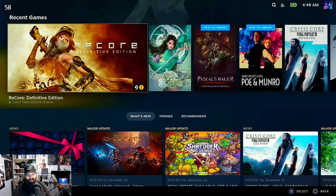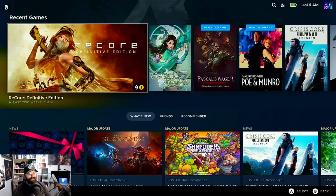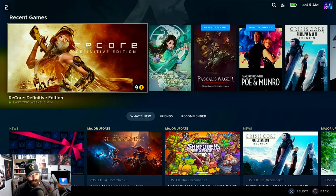Now, how do you take screenshots? You have a portable device, but you can't take screenshots or do all the other fun stuff. There is actually a way for Steam to show you all the key combinations all at once. Take your handheld and hold the Steam button for 3 seconds. And there you go. It literally shows you all the combinations you can do with everything. I'm using this on a PlayStation controller, but insert the Steam button there instead of the PlayStation button, and you'll get the idea.